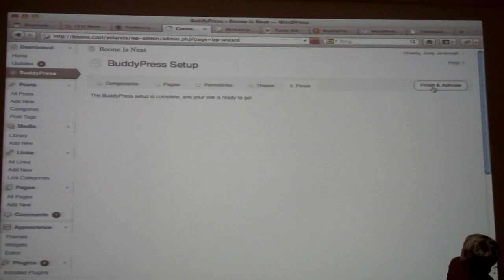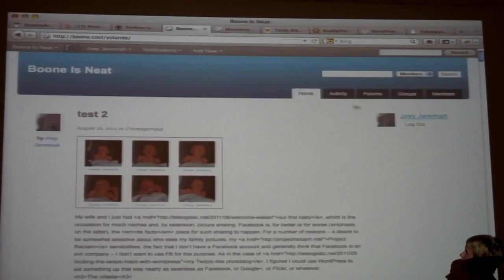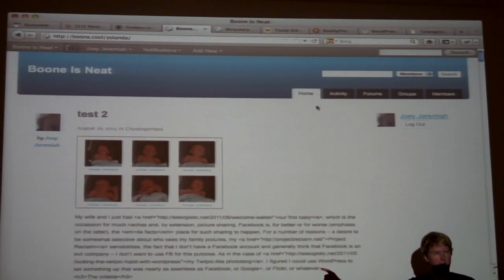Okay, there we go. Buddypress setup is complete. Your site is ready to go. Zoom. There we go. So now it's taking me to the components page. This is the settings page. And here's my site. There it is. Now this is just a blog page. By default, is it by default or not?